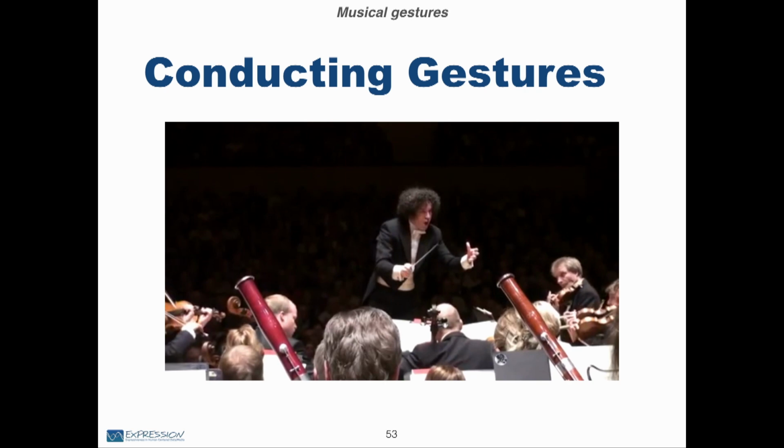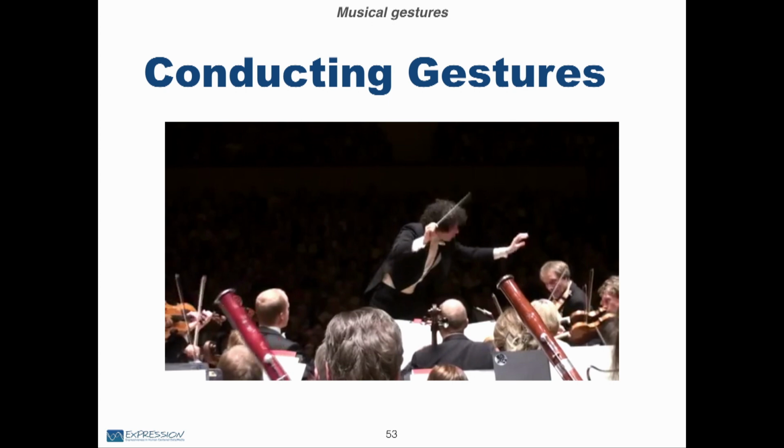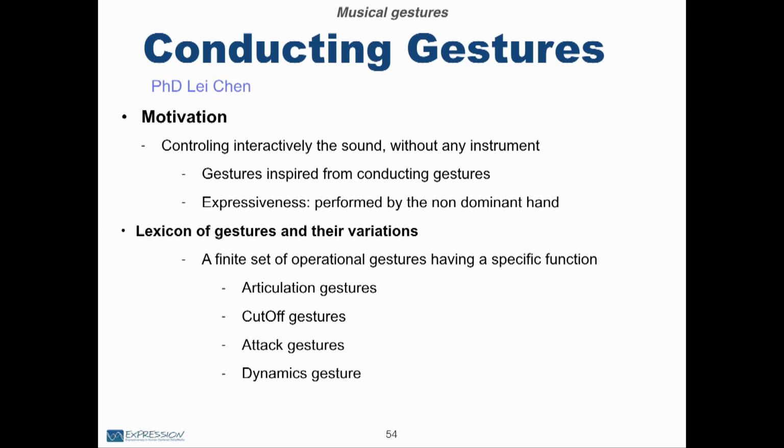Okay, so we are not interested in the beating movement, but in the expressive movement with the left hand. That's what we are trying to record. We built a specific corpus of conducting gestures. The motivation was to control sound interactively without any instrument. The gestures are completely inspired by conducting gestures, and we focus on the expressiveness performed by the non-dominant hand, I mean the left hand most of the time, except for left-handed persons.